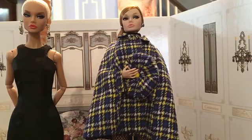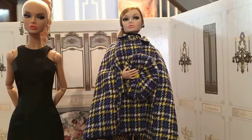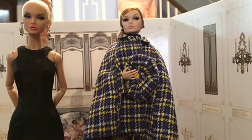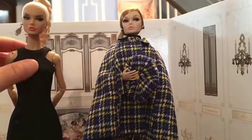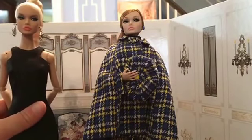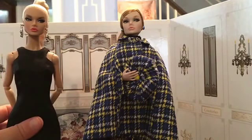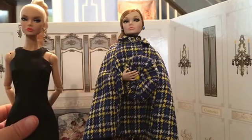Well, I was just about to finish up anyway. What do you think of Frug? What do you think of this neckline on Frug? Tracy, what do you think of her neckline? I was surprised by it. I was surprised by the cut at the shoulders.